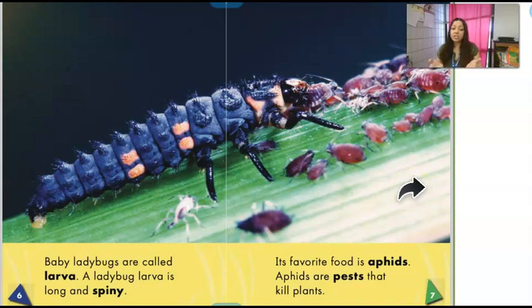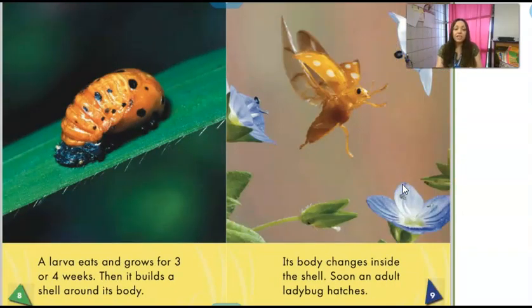So the ladybugs actually really help us out because they decide to eat all those aphids which are damaging crops and everything. A lot of times, farmers will actually go and get ladybugs and put them in their crops to keep them from killing these little things called aphids because they eat lots of aphids. A larva eats and grows for 3 or 4 weeks, so it takes about a month. Then it builds a shell around its body. So just like a butterfly, the ladybug builds a shell too.